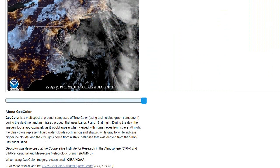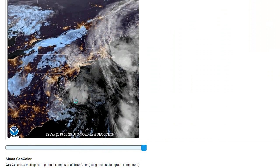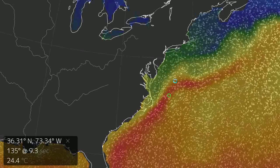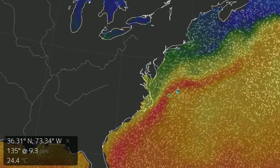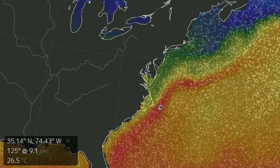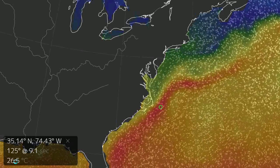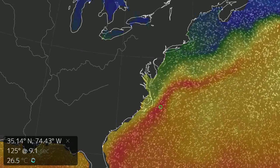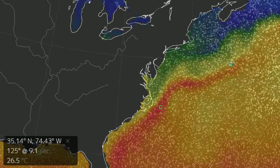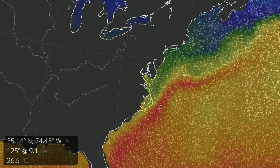Again, this is it on the satellite. Look at that, right where it's blowing up, right over here. It's over this warm water, and it's getting a lot of energy and a lot of fuel. With these warm water temperatures, we can definitely see 26.5 Celsius, that is 80 degrees. So you have water temperatures warm enough to support tropical storm development, and we're not even in the summer yet.